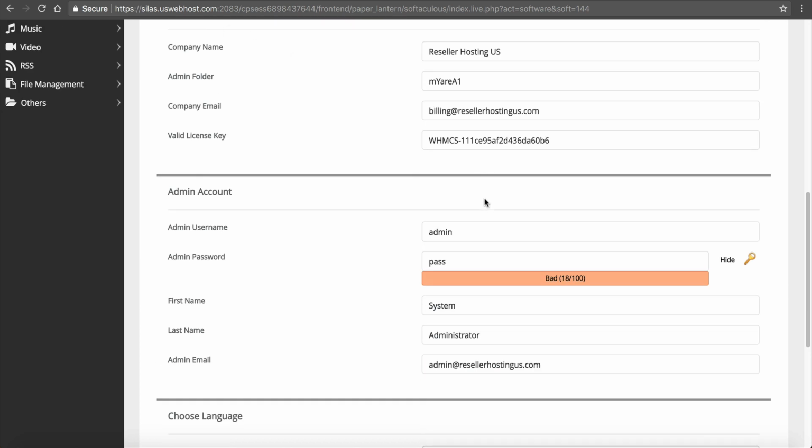Okay, now admin username. I do not recommend using admin and pass. Use something strong here. See how I use alphanumeric as a username, just because I want to make that tough. I don't want someone getting into my install. Then I'll click this key to give me a secure password. It's a real strong password. I can make it even stronger by adding some numbers.